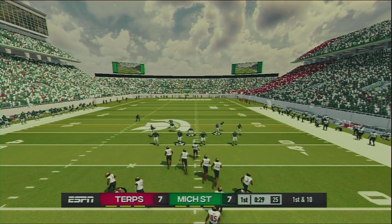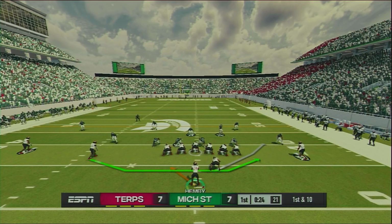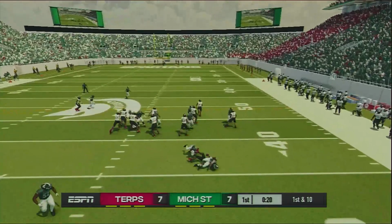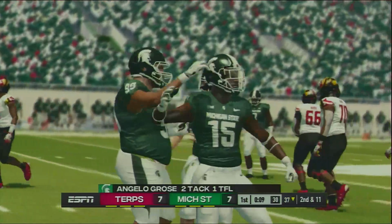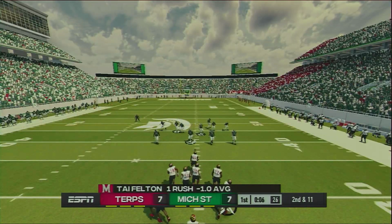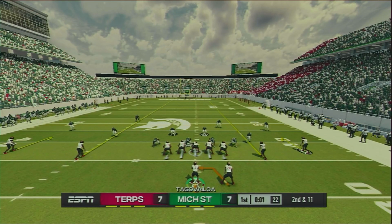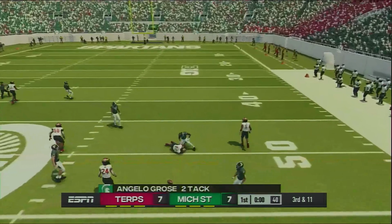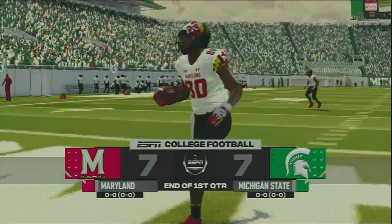From their own 38-yard line, it's first down. He's taken down around the 37-yard line. On the throw, incomplete pass. We've played one. We're even at 7 in this one.